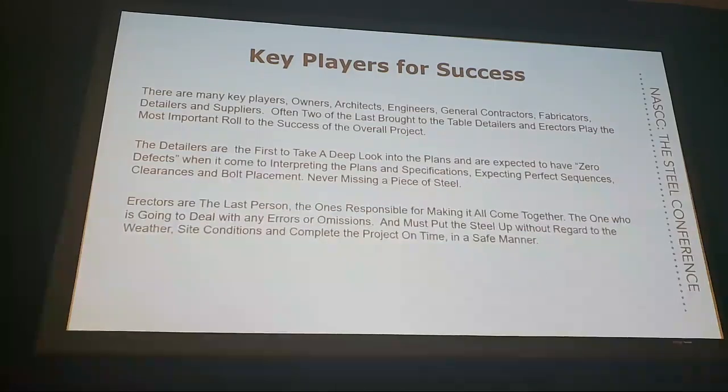Detailers obviously are the first ones to take a really good look at the plans. You're expected to have zero defects. We expect every little piece to be exactly detailed correctly and fit just right. And many times nowadays you have connection design responsibilities as well. So you directly control the sequence and the duration of the steel delivery via your drawing submittals and how you get them to the fabricator. And like I said, at least where we are from in Texas, there's a lot of connection design responsibility that's now being delegated to the fabricator, which they're obviously delegating to you.